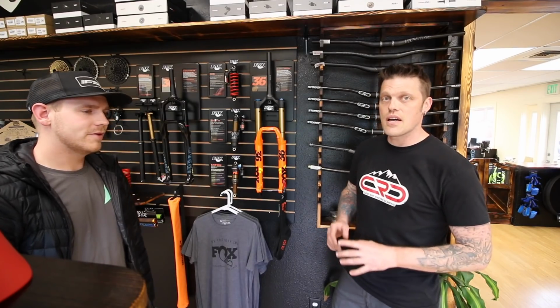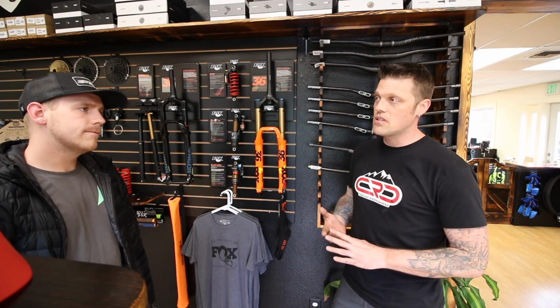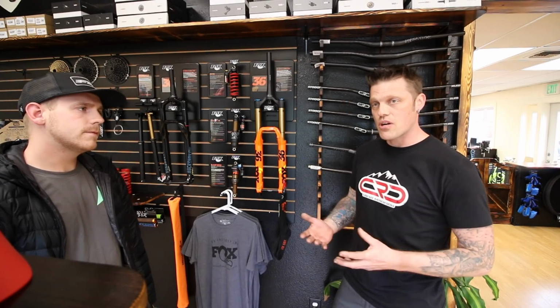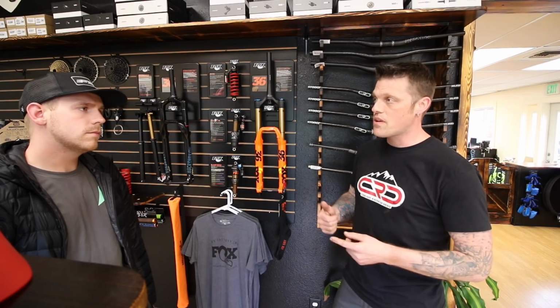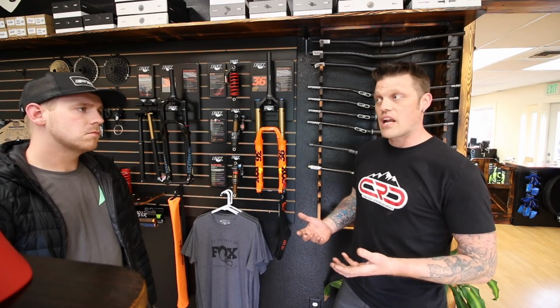Well, you're in luck. Both forks, both the 36 and the Lyric, are very similar in the way you change the travel and the parts you need. The parts for both of them are about $45, and it takes about a half an hour to change your travel.